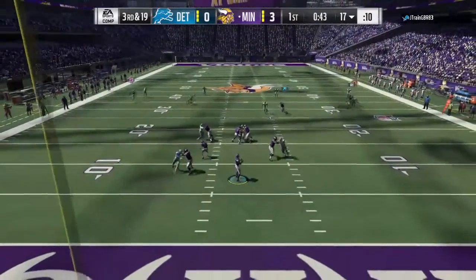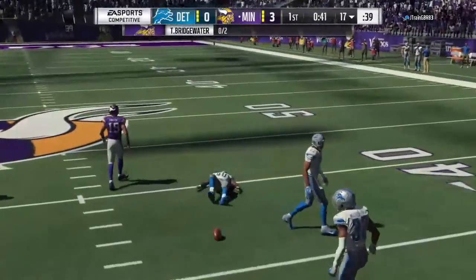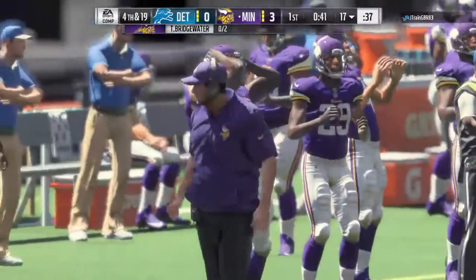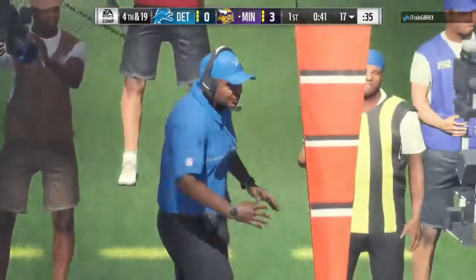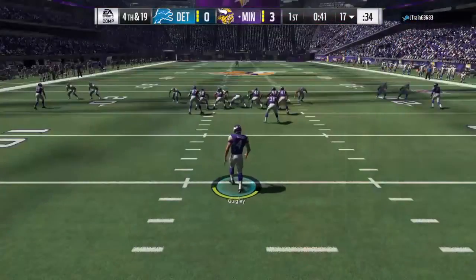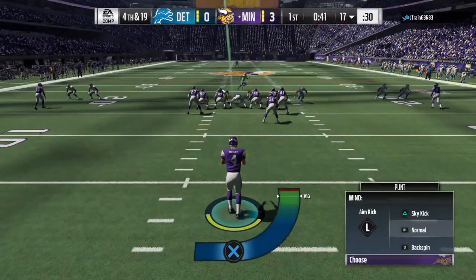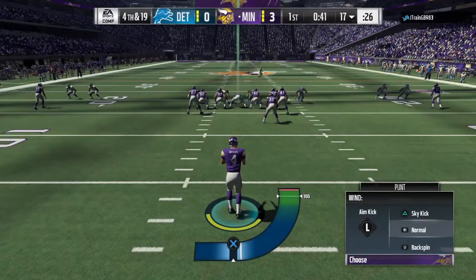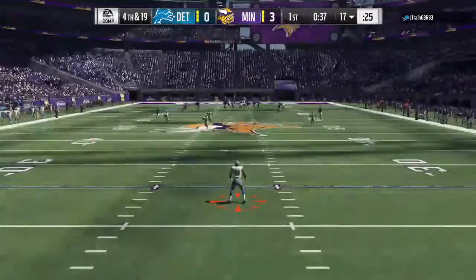Out of the gun, Bridgewater. And this is going to be incomplete. It's a great job by this secondary. When I watch them, they remind me of elite defenders on a basketball court, right? They want to contest each and every pass. Great contest on third down to bring up fourth. And Quigley now on to punt as he sends this one away.